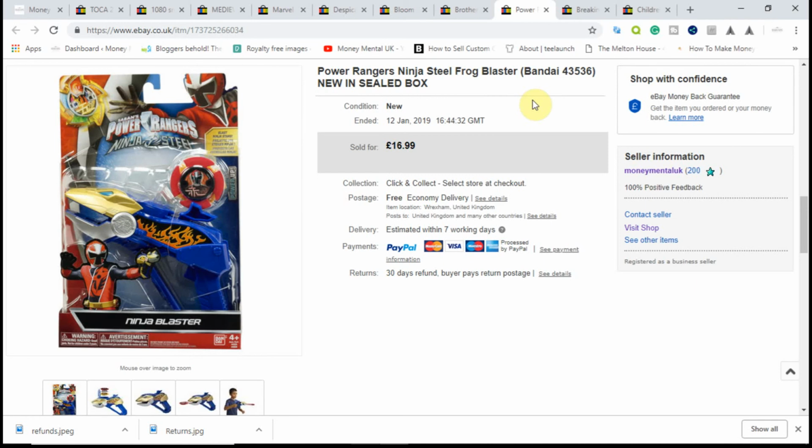Next, a little bit of retail arbitrage here. So the Power Rangers Ninja Steel Frog Blaster, brand new. Picked it up in Morrison's. It cost me about £6.50 in clearance, and it sold for £16.99 including shipping. So there's another good £6-7 profit on this item, and it sold within a week of being listed. So really quick turnaround on these items.